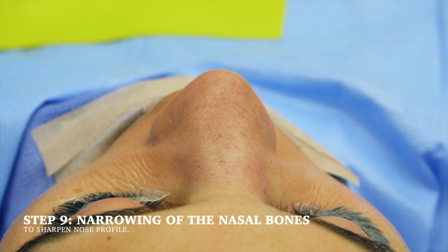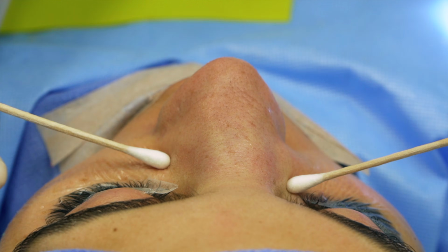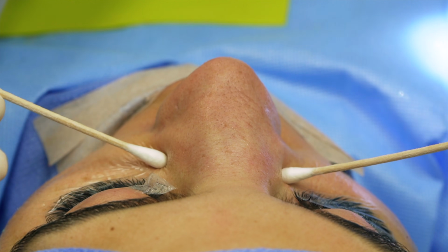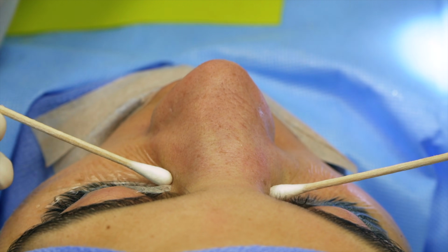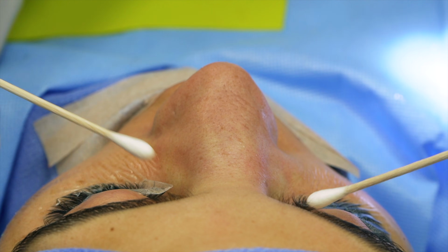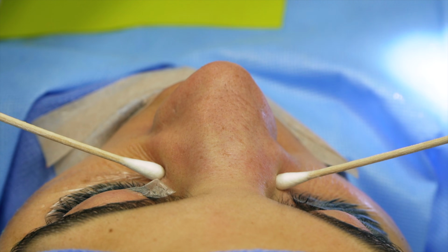Step 9, narrowing the bones. So we're showing her nasal bones that are very wide. You know, in photos it doesn't necessarily show how wide they are, but you can really see now how wide her nasal bones are. And this is what makes her nose not look as refined. So what we're going to do next is we're going to narrow these nasal bones to bring them in so they're not nearly as wide.